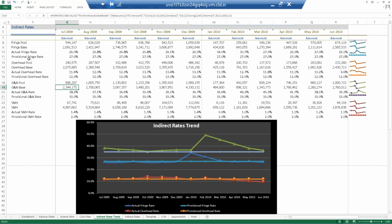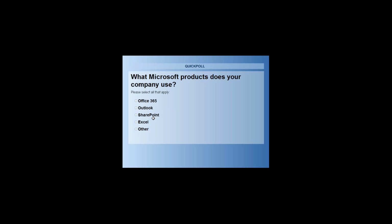The poll I'm going to launch is just Microsoft products that your company is currently using. Obviously, we're demonstrating Microsoft Dynamics NAV. Curious how many folks are on Office 365. We talked about the integration with Outlook, so curious how many folks are on Outlook as well. You can choose all that apply, so it's not just a one-choice thing here. We know that some companies will use multiple products. SharePoint is another one we're going to get to very shortly. We did talk about Excel and how that works as well. And then there are probably other products from Microsoft that your company may be using.